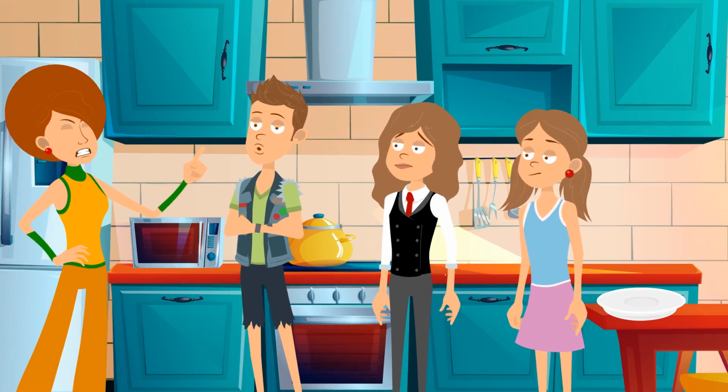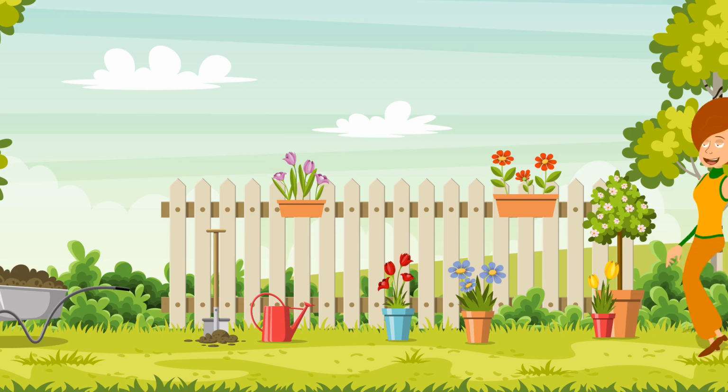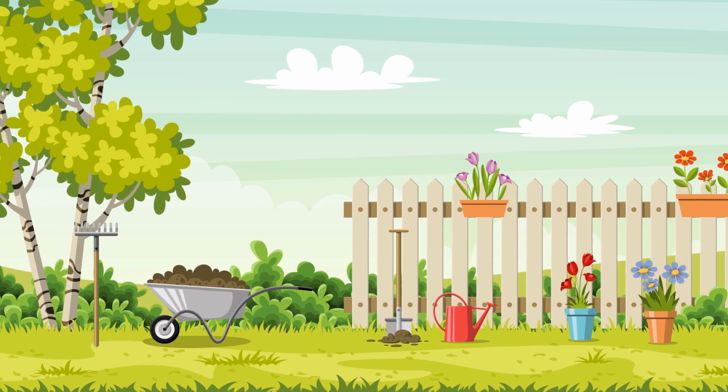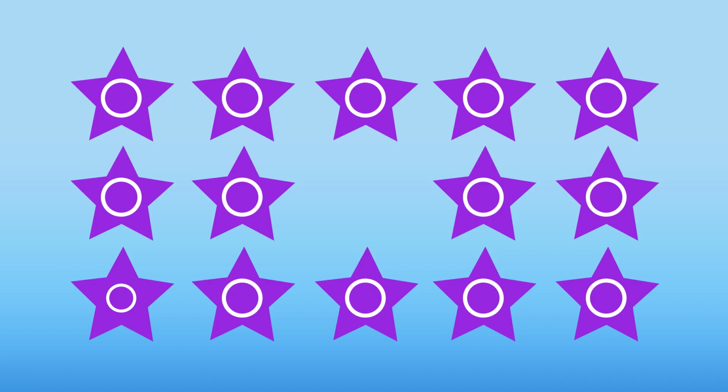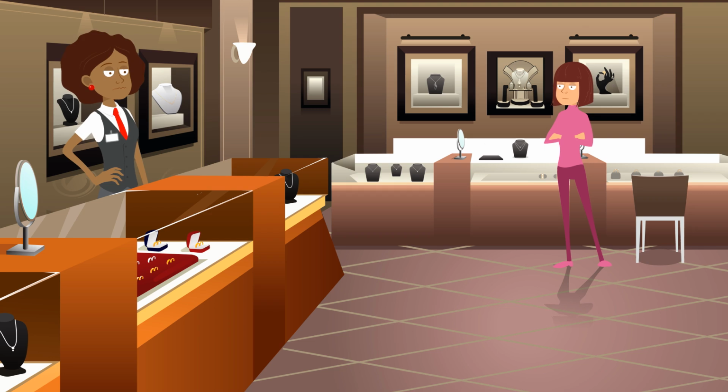It was David. Mrs. Sally was in the garden when someone ate the cookies. If she had seen David there, he wouldn't be among the suspects. Look at the picture. Can you find the odd star? The star that's different is in the left corner. The middle of this star is smaller than that of the rest.